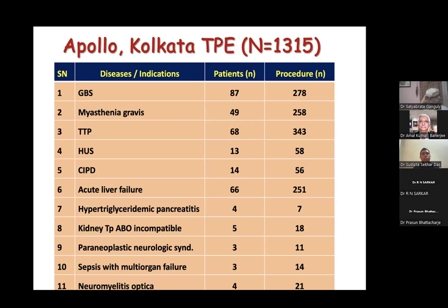The majority of the procedures were done in Guillain-Barré syndrome, myasthenia gravis, thrombotic thrombocytopenic purpura, and acute liver failure. For the rest we have done two, four, or ten patients each, but the major ones are the neurological diseases, hematological diseases and the liver diseases.